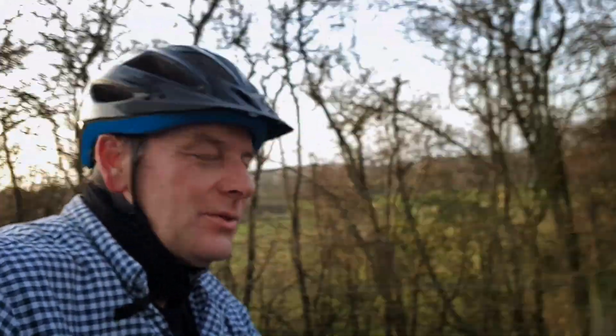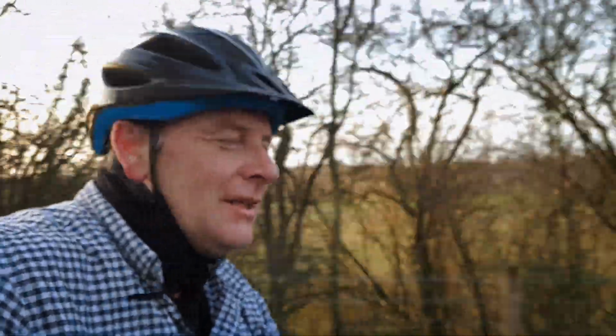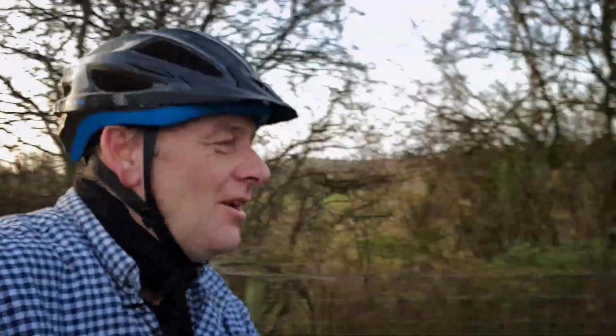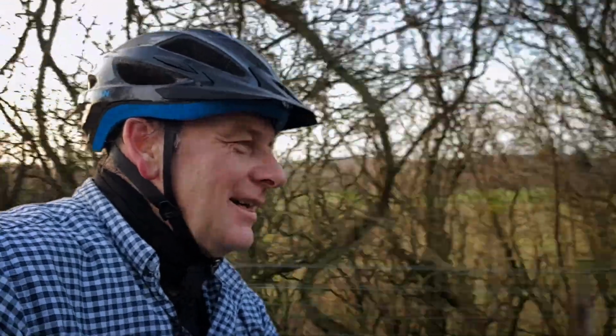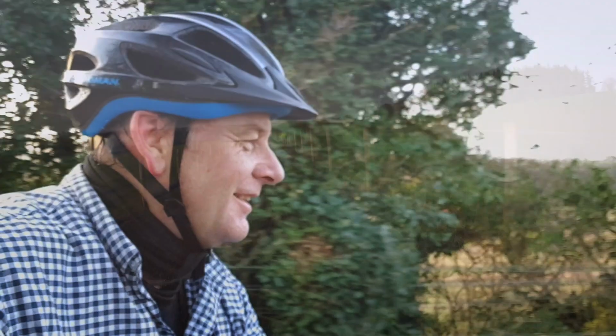So that was the road between Wimborne and Blandford. And I'd forgotten just how spiky some of those little hills are. I mean, they're nothing because they're not very long, but yeah, when you don't have many hills to practice on, even the little ones get you.